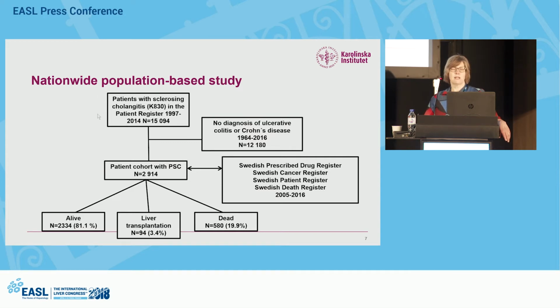So what we did is that we looked in our registries and identified patients with sclerosing cholangitis. There is no specific diagnostic code for PSC, and therefore we defined the primary cause of sclerosing cholangitis as patients that also had a concomitant ulcerative colitis or Crohn's disease. So we excluded a lot of patients here and ended up with nearly 3,000 patients, and we linked them to the different registers and followed them through this time period, 2005 to 2016. At end of follow-up, 80% were alive, 3.4% were transplanted, and nearly 20% had died.